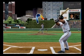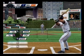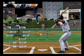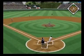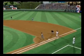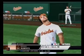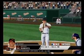Now here's the first pitch. And this is low, ball one. Sometimes guys go down and get the soft stuff. Not there. Swing and a ball hit softly on the ground. Throw, and he's called out on a close play at first. Brian Roberts will take his cuts now.